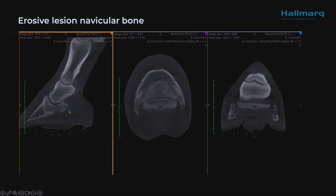You can see a lesion in the navicular bone, in the sagittal slice. Just because you have a single slice, you don't have any superposition, so it stands out very clearly. You take the same location, but from a different angle. You can see here, and you can see here. So this is a very obvious feature, but it stands out extremely clearly in these slices.